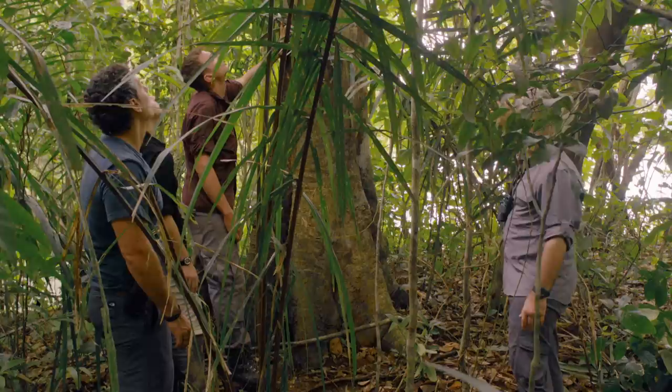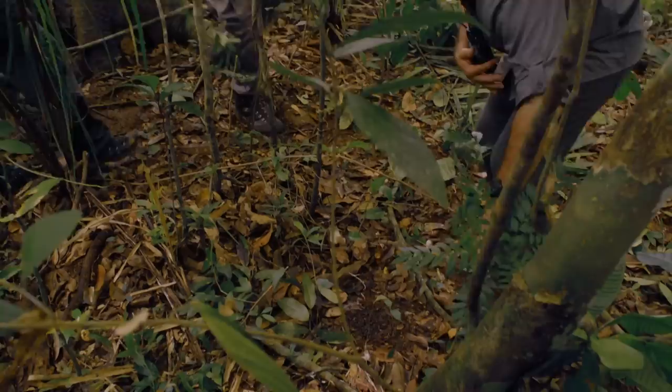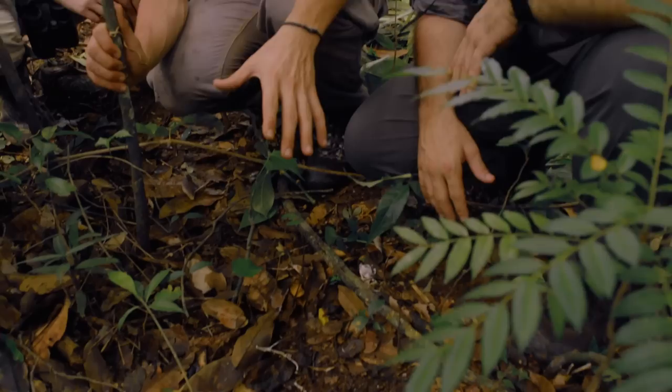And what's this here? Oh, wow. That's actually sloth poop. It's this really strange thing with sloths. They only go to the bathroom on the ground. They spend their whole life in the trees except to go to the bathroom. So they climb all the way down once a week and go to the bathroom.